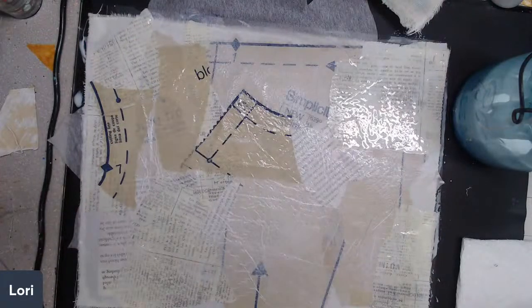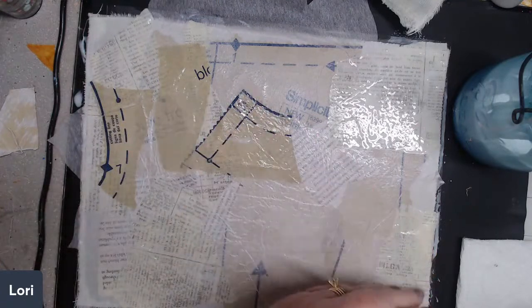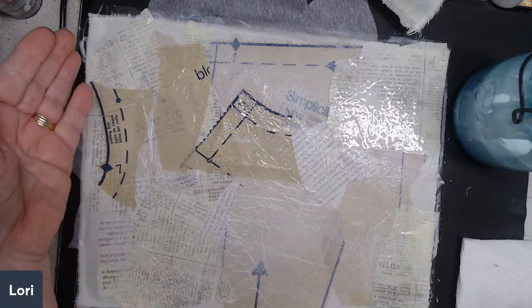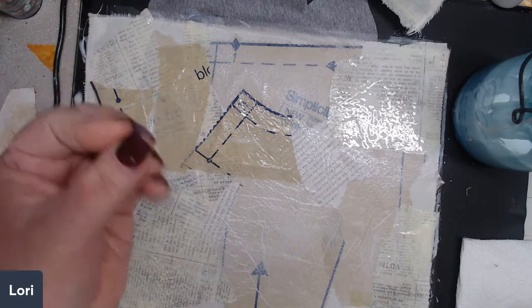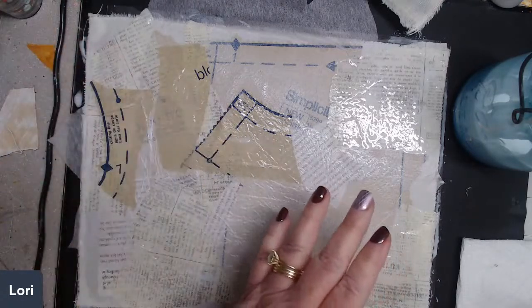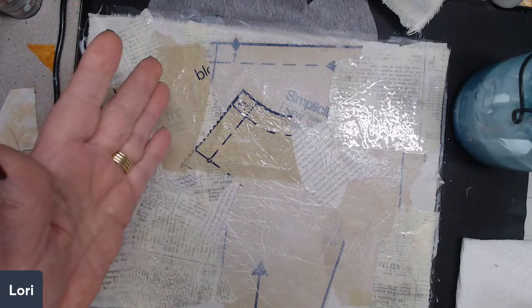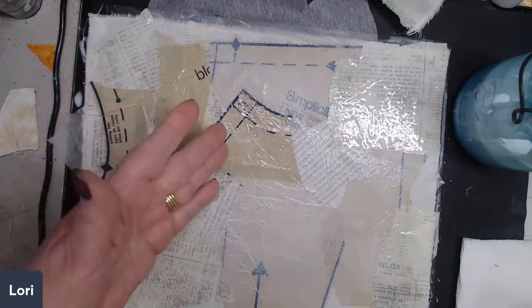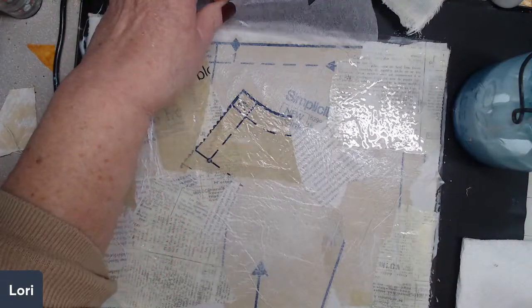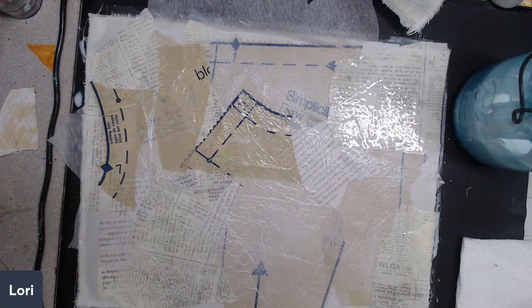I have, Randy, a piece of transparency film as a protection layer for my surface. And once my project dries, I can peel it off of that. Then I have a piece of shower curtain cotton fabric. And then I started to put down the pieces of pattern paper. I've got a pink rice paper napkin and some book pages and then some tissue paper so far.